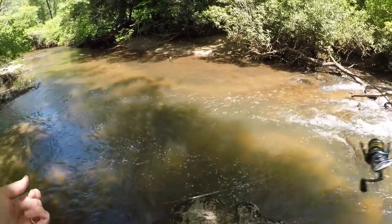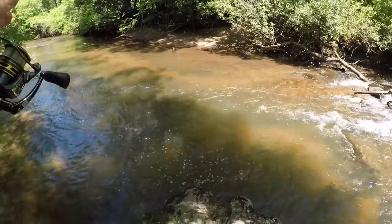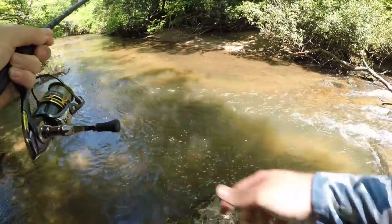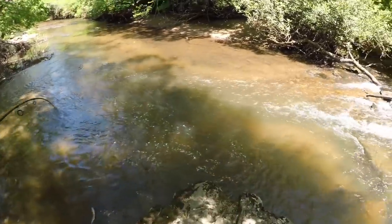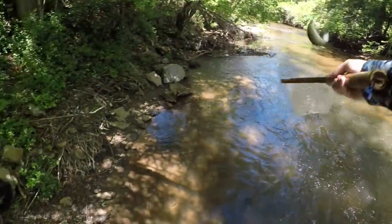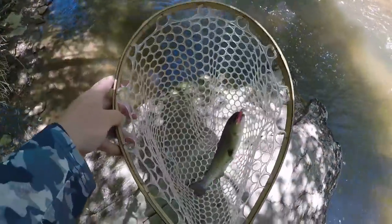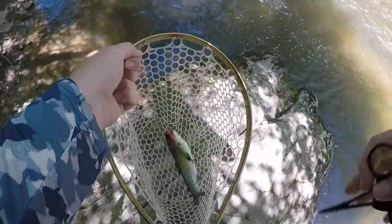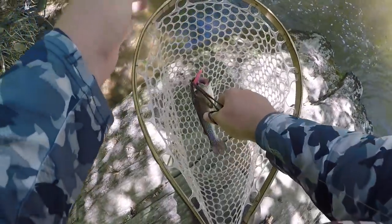Oh, there's a trout. Got him. Got that one. He came out of there and crushed it for us. Wow. Hard fighting rainbow right there. Heck yeah, guys. Seen that one come out and absolutely crush it for us. I mean, beautiful little guy too. Not much size to him, but absolutely beautiful nonetheless.